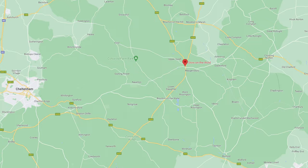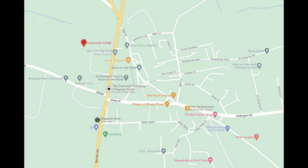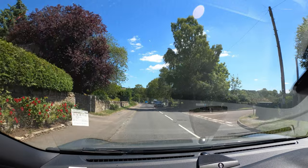You can see here on the map that it's quite centrally located, and that's where we chose to have one night's accommodation, and we were able to tour the very delightful town.